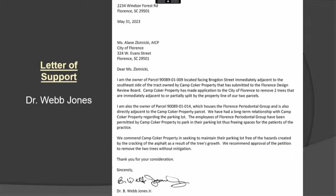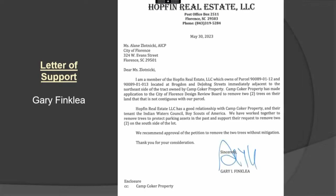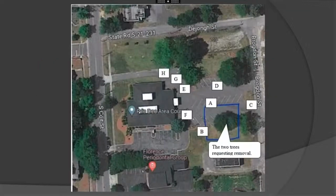We've since received two letters of support, one from Dr. Webb Jones. His parcel is in there, and he recommends approval of the petition to remove the two trees without mitigation. And then from Gary Finkley, who also owns property nearby, he recommends the same. They've worked together to remove trees to protect parking assets in the past. Here's an aerial view; the two trees requesting removal are there in the middle. And all those letters refer to vantage points of photos that I've taken.